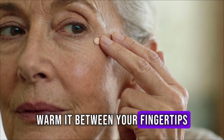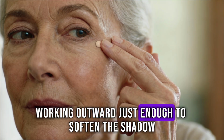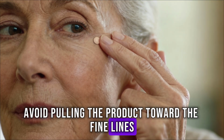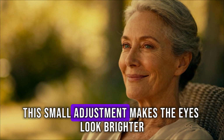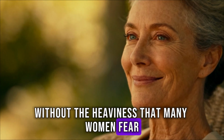Warm it between your fingertips and tap gently at the inner corner, working outward just enough to soften the shadow. Avoid pulling the product toward the fine lines at the outer edge. Less is more here and creates the most natural result. This small adjustment makes the eyes look brighter, more awake and more youthful without the heaviness that many women fear.